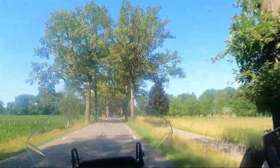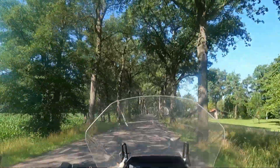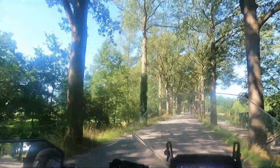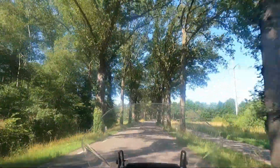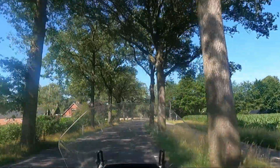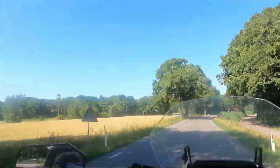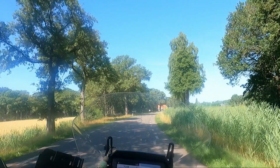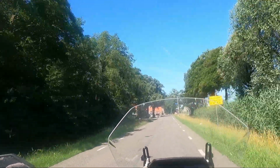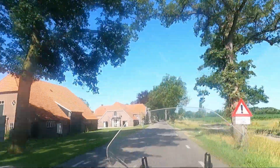Beautiful weather and heading up to Zelhem motorbike to look after the new Transalp. We made a reservation for a ride, exciting. And it's beautiful weather and we are together, Rowan is the pillion behind me, and he will ride the new Transalp as well today.